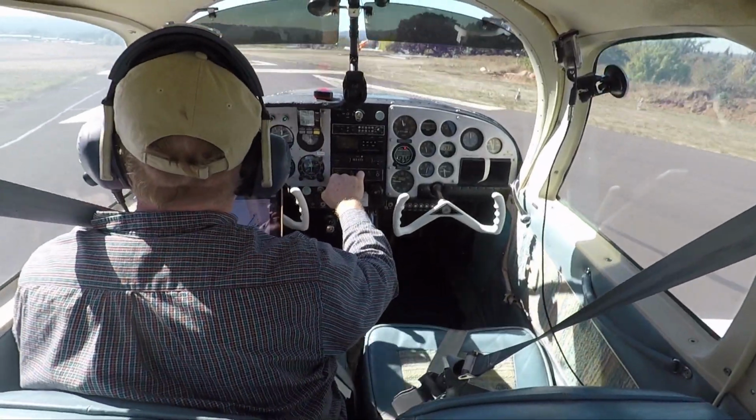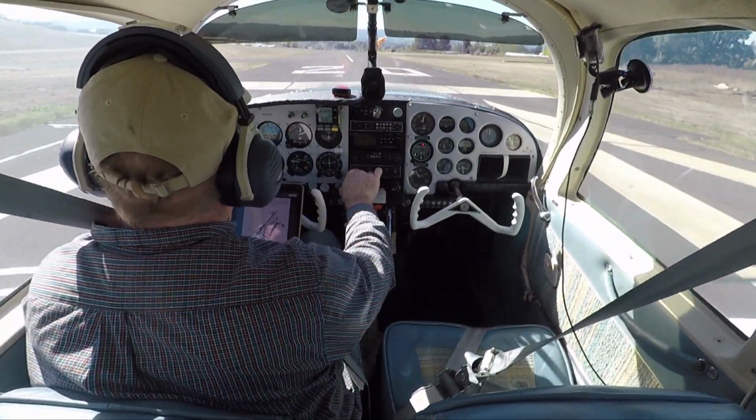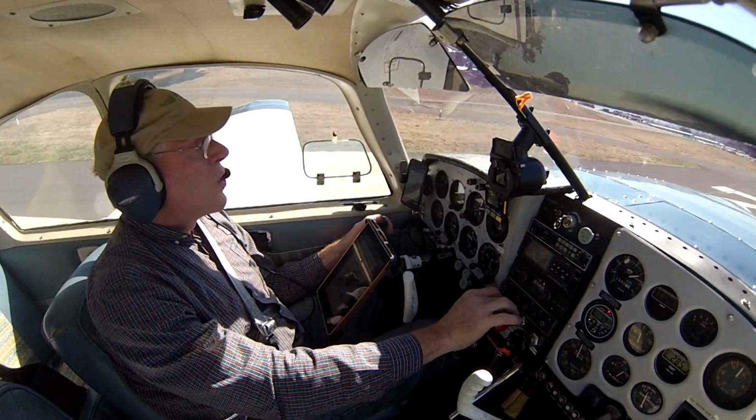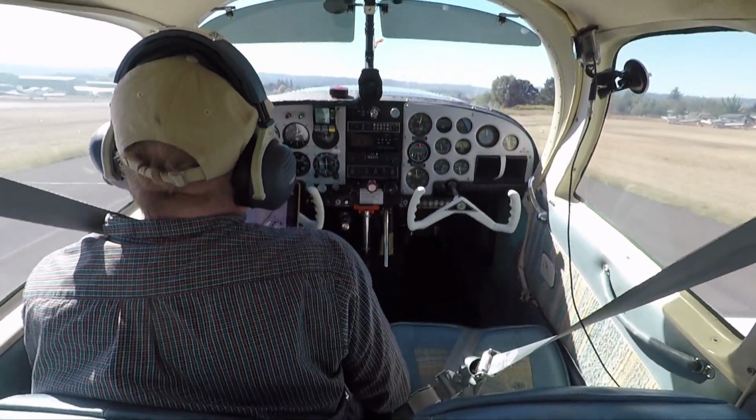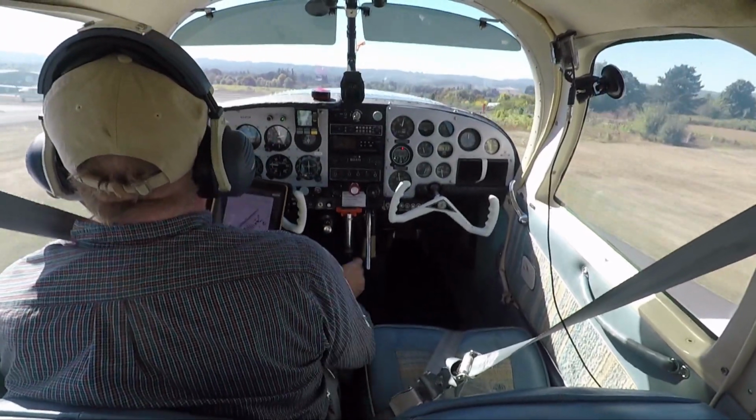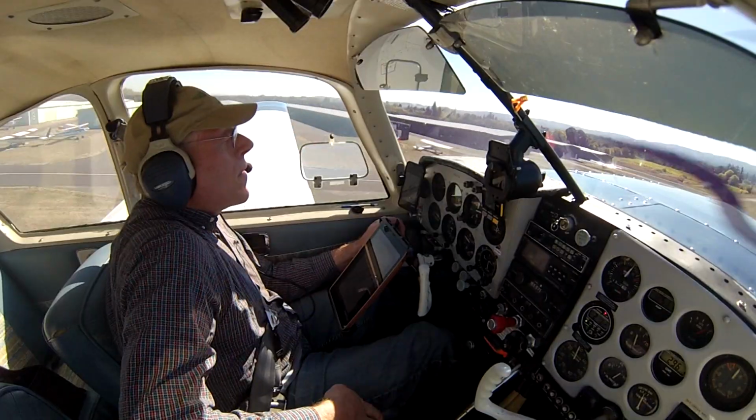but almost ended up going around there because I was just a little bit high. I do love slips though, so since that landing didn't turn out so well, I decided to go out and make another try at it. And of course, taking off and landing is what's fun, so any excuse to do it again, I'm up for it.